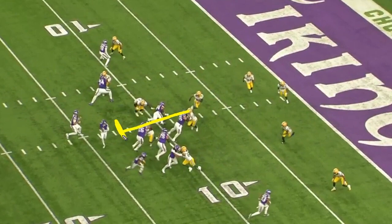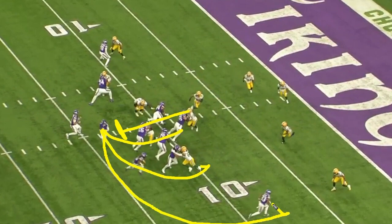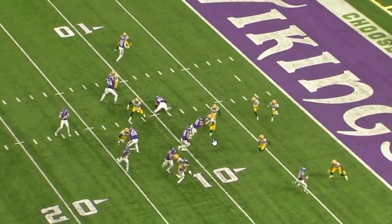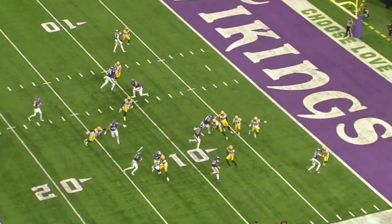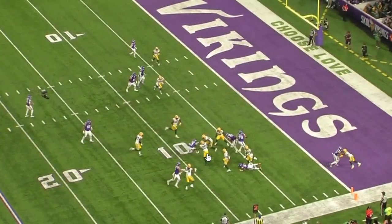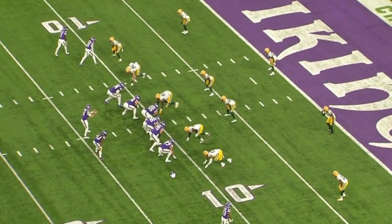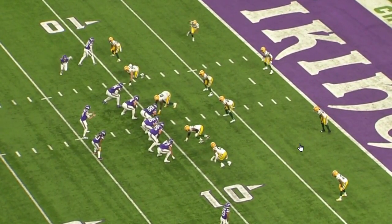So once he knows where he's going, because again, this is where things get tricky. You can cut it up the field here, you can bounce it outside, or you can really bounce it outside, right? So you got to keep your eyes on where the ball handler is going. So he engages, and when he needs to, boom, cutback lane. Now he's able to disengage, set his feet, make a tackle. Again, you can't make this stuff up. This dude's a rookie doing stuff like this.